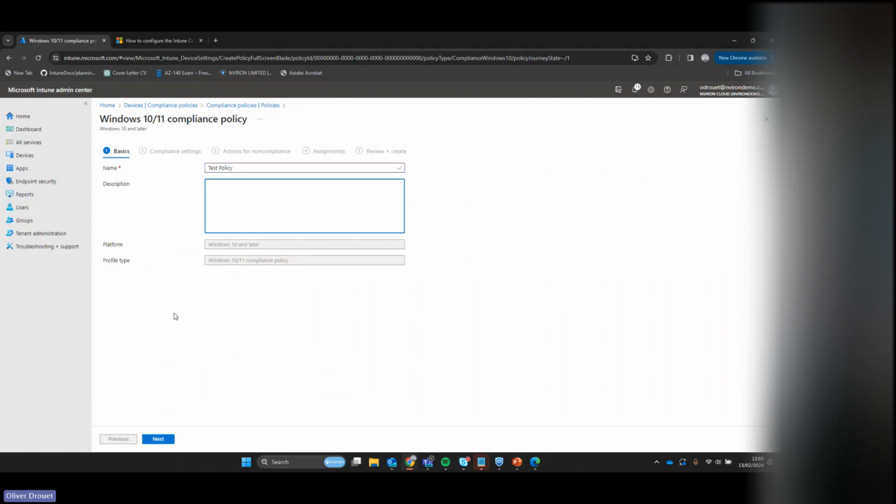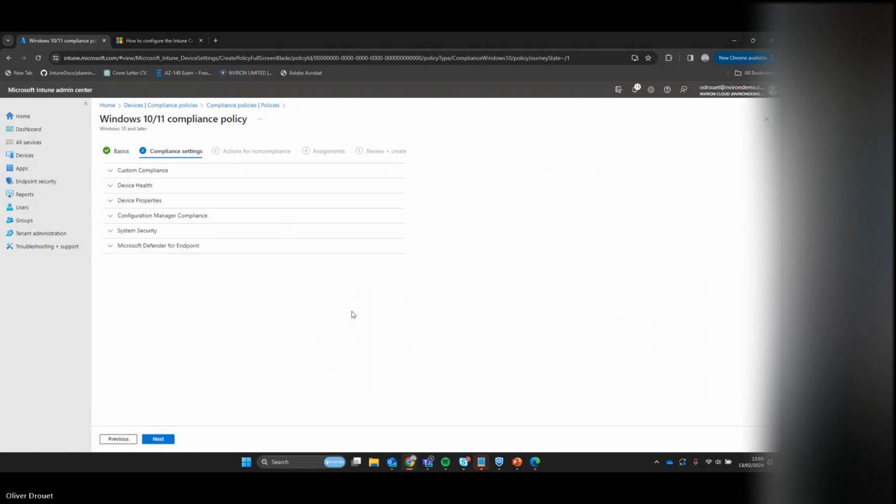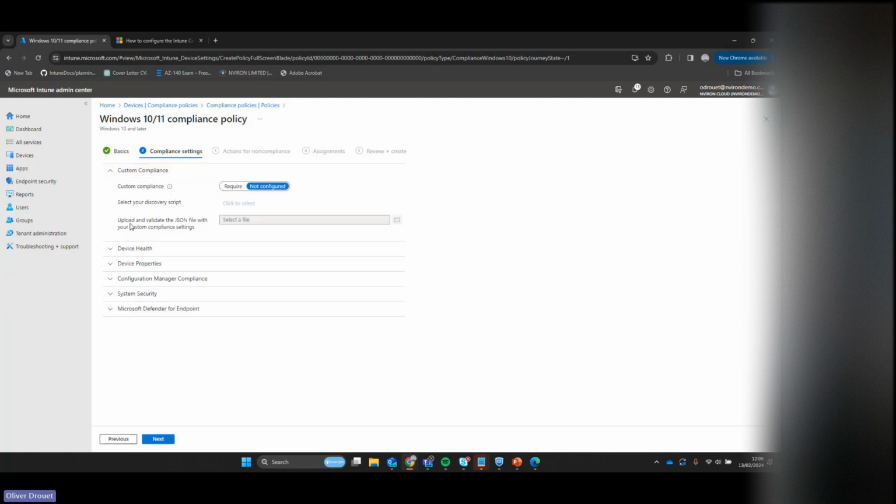Test policy, leave description blank for now. Okay, so there are quite a few settings that you can go through in the compliance section. We're going to go down. There's a few custom compliance sections you can enable here.